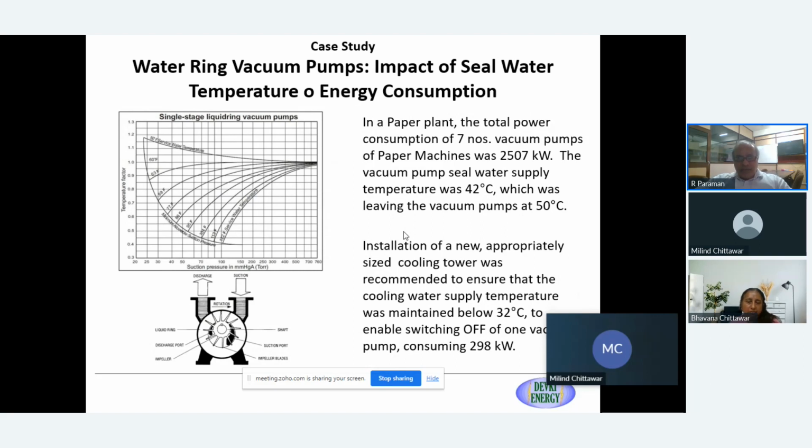And here was a case, a practical case which we saw in one of our studies, that the temperature of the water seal or the liquid piston in the vacuum pump was at 42 degrees C. This can be measured very easily because continuously water is coming out of the vacuum pump and is getting replenished. And usually this water is cooled by a cooling tower. Now, because of deficiencies in the cooling tower apparatus, the temperature had risen to 42 degrees C. So here a recommendation was given to augment the cooling tower capacity and also maintain greater cleanliness in the fill of the cooling tower to bring down the temperature from 42 to 32 degrees C.